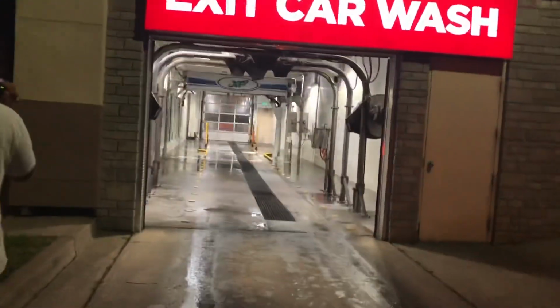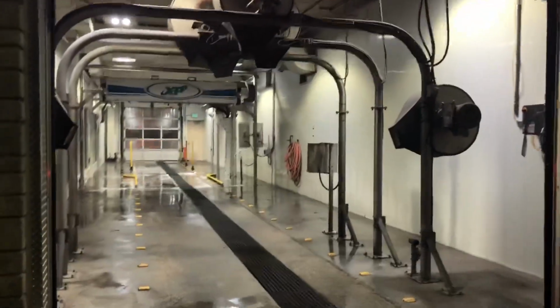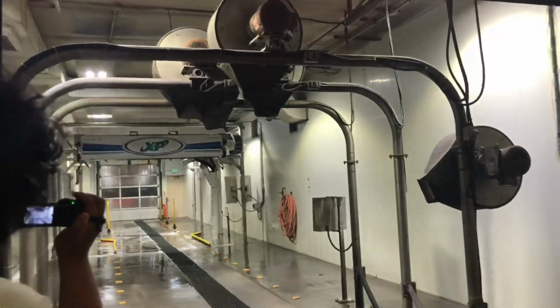You can see it really close up. Here's a closer look at the dryer timer. I think it actually is an older Bellinger timer. There's no logo. But here's the dryers anyways and the whole machine. I'm not going in here. But this is what the bay looks like.